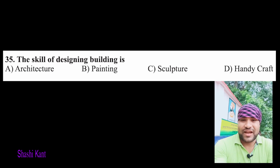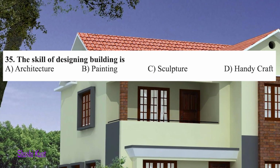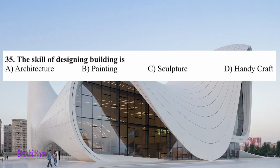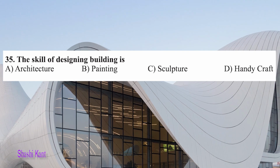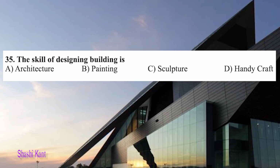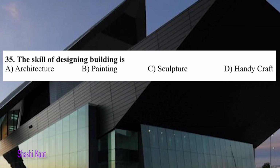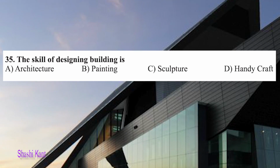Question number 35. The skill of designing building is. Options are A. Architecture, B. Painting, C. Sculpture, D. Handicraft. And the correct answer is A. Architecture. Architecture is the art and science of designing buildings and other physical structures.